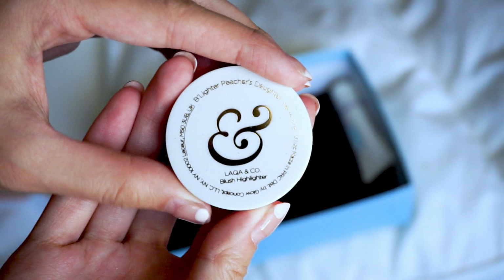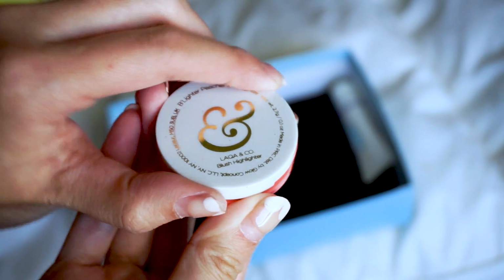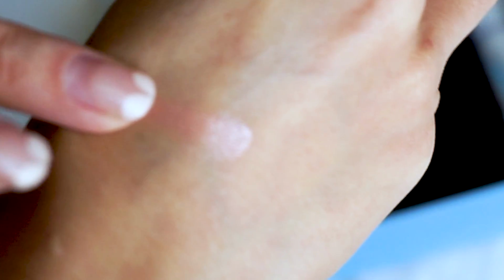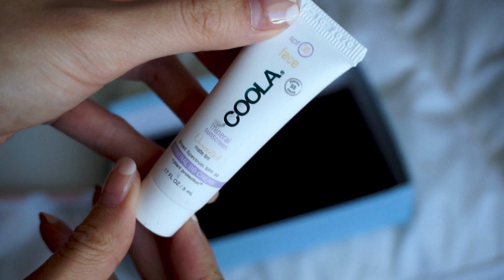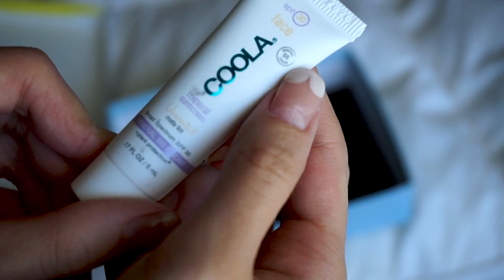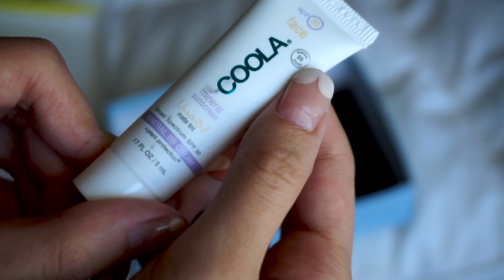Next would be this blush / highlighter from Lash & Co. It's a pinky and the consistency is like really nice. It's very glossy. Next would be this Coola, kind of like a BB cream, and it has SPF in it, which is really awesome. I was definitely excited for this the most.